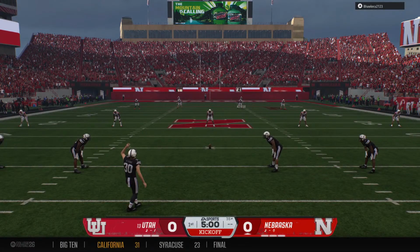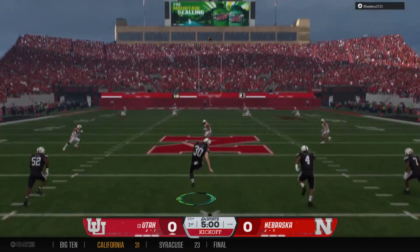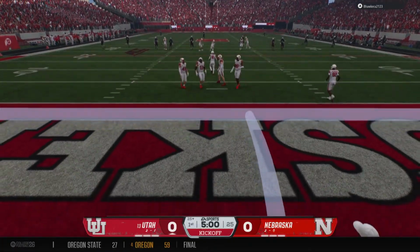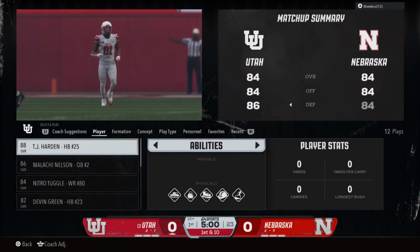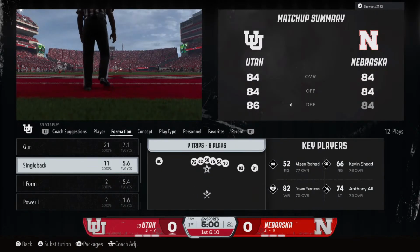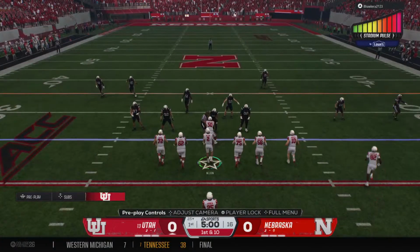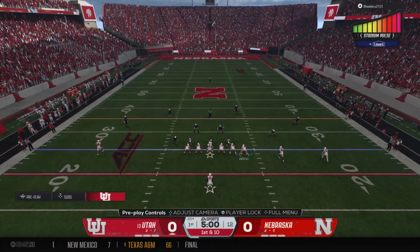Kick it off to get us underway. The kickoff bounces through the end zone. They'll bring it out to the 25. Challenge this crowd to bring the energy, and I'd say they're doing that.